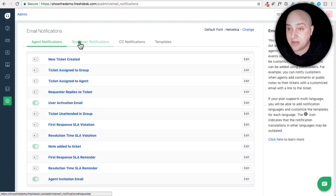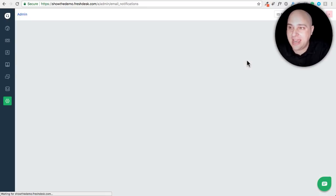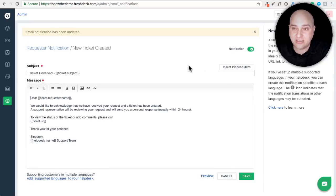Let's click on the tab that says Requester Notifications. I have all of these activated except where it says New Ticket Created. I do want the person that sends me the email to get an email back with specific wording to set the proper expectation of when they're going to hear a response, so I turn that on. Now you can click on Edit, and you can do this for any of these templates. You can change the wording to make it a lot more friendly and natural.